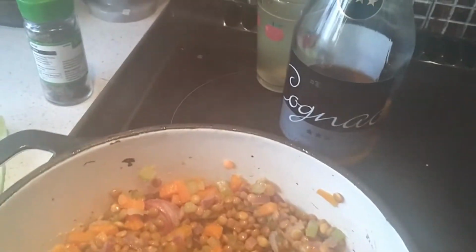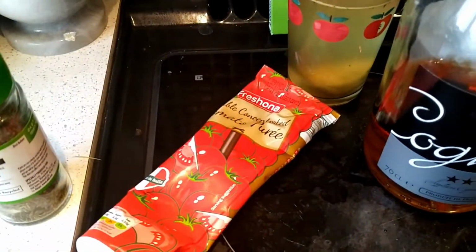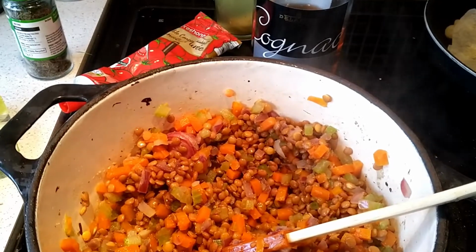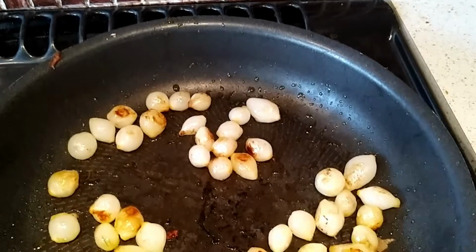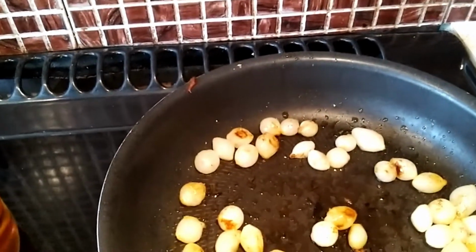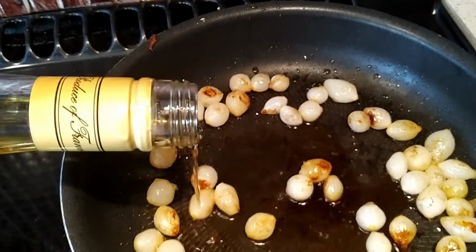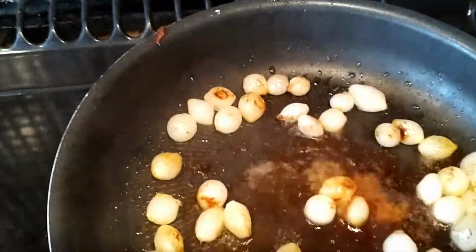Then I added some tomato paste. And here my pearl onions are nicely caramelizing. And I used a bit of cognac to deglaze the pan. This is an optional step, but obviously it gives that depth of flavor that you're looking for. If you want it to be even more special, you can flambe it with a matchstick. Which I didn't do.